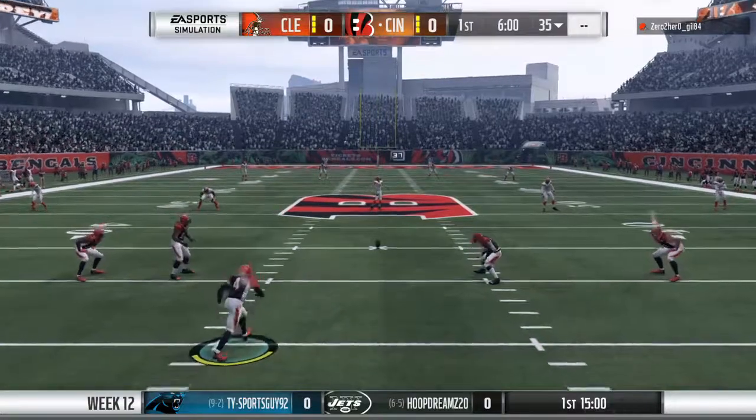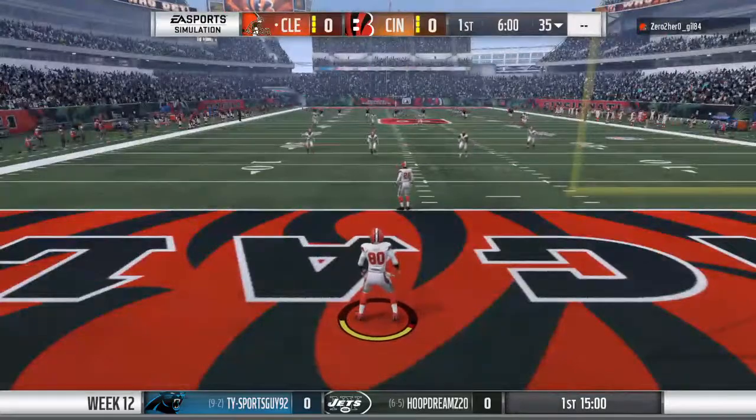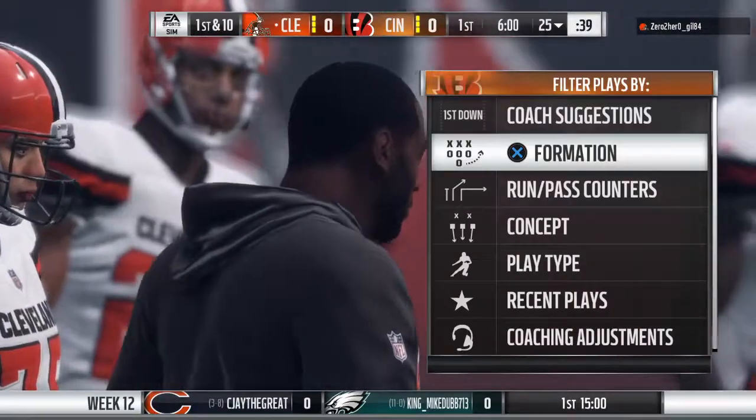First out of the locker room. We're ready for football as the Bengals get set to do battle with the Cleveland Browns. And that'll carry over the back line of the end zone for a touchback.